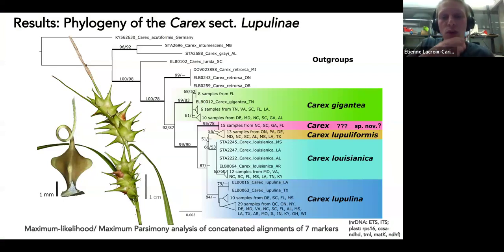So here we can see the compressed result. If you look closer, you can see that I did not show all the specimens that were included in that phylogeny, especially for the potential new species. You can say I sequenced 15 different specimens from pretty much all the United States from the eastern part. And all of those specimens had basically exactly the same weird mutations and were genetically very close to each other, and were distinct and distant from all the other species in the subsection Lupulinae.